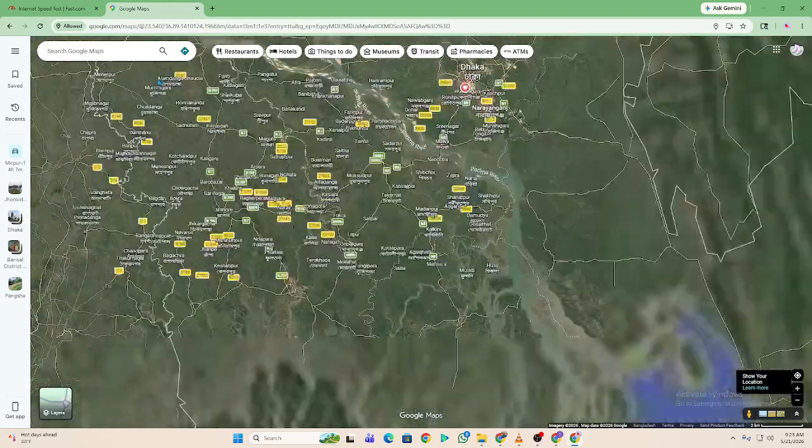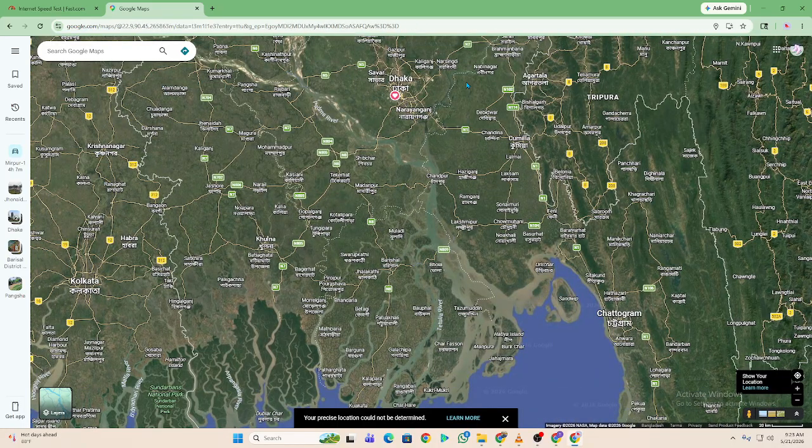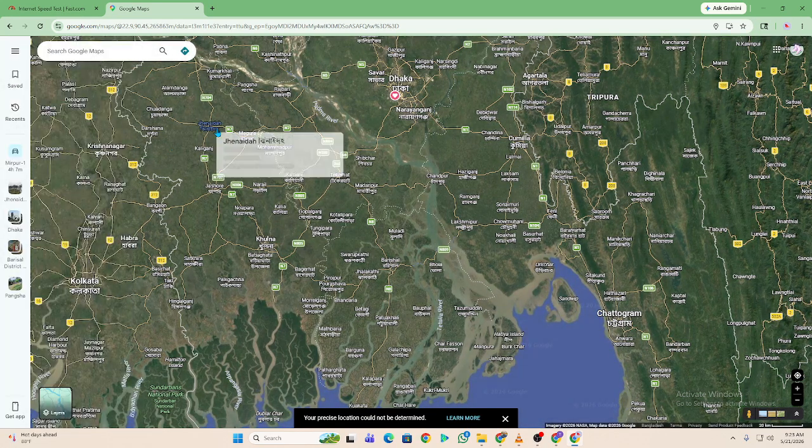Now tap the blue dot that shows your current location. Then select Save Parking or Set as Parking Location. You can also add notes like parking level, slot number, or nearby landmarks. This helps a lot in big parking lots.